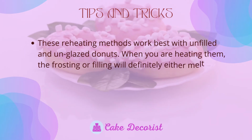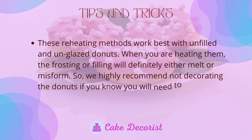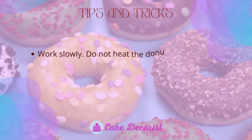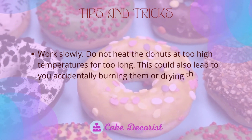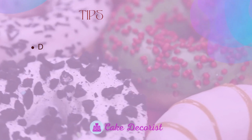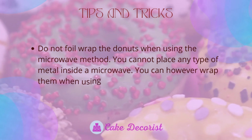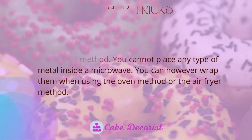When you are heating them, the frosting or filling will definitely either melt or misform. So, we highly recommend not decorating the donuts if you know you will need to keep them fresh overnight. Work slowly. Do not heat the donuts at too high temperatures for too long. This could also lead to you accidentally burning them or drying them out completely. Do not foil wrap the donuts when using the microwave method. You cannot place any type of metal inside a microwave. You can, however, wrap them when using the oven method or the air fryer method.